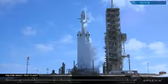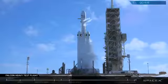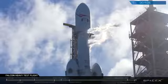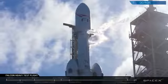We'll begin chill-in of the Merlin engine turbopumps with liquid oxygen, as typical at T-minus 7 minutes like we do on Falcon 9 flights. We'll also be verifying valves and using the thrust vector control actuators to move the engines to verify the actuators are working correctly.